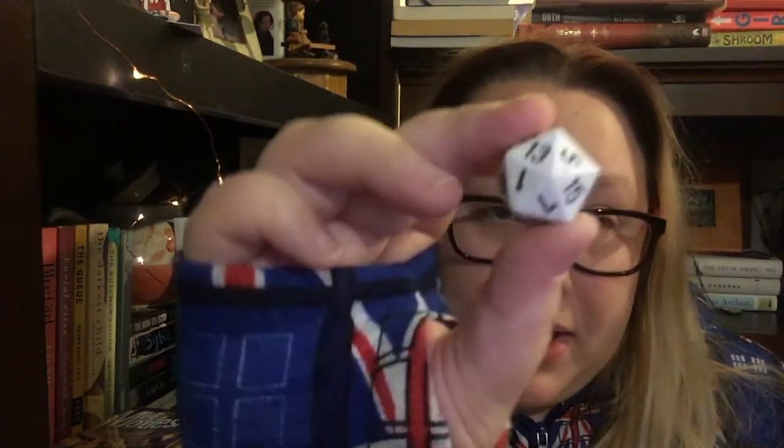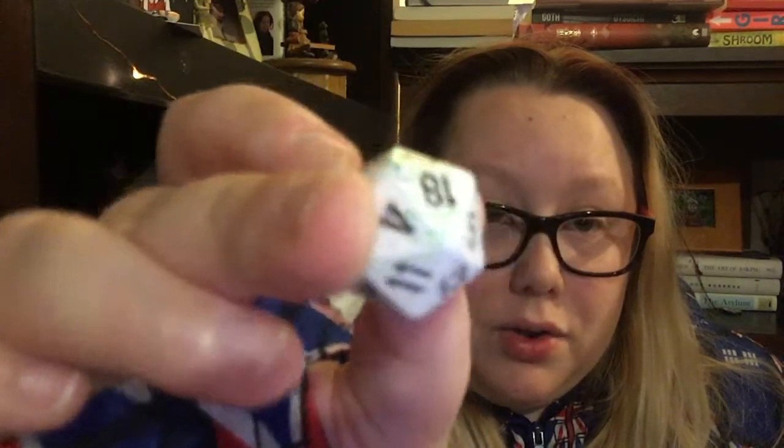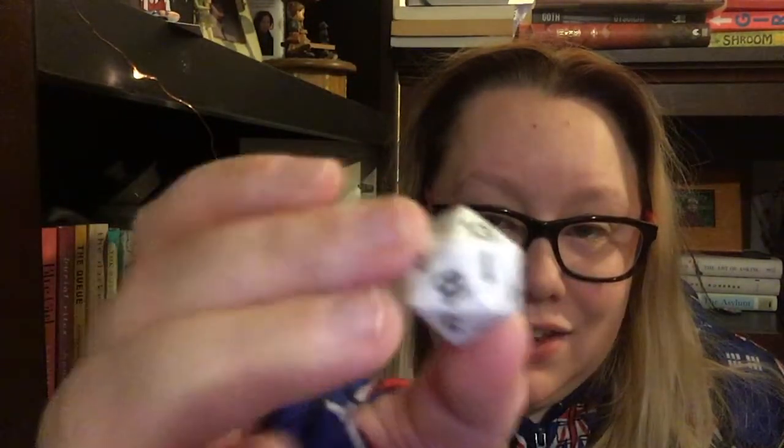Okay, so this is one of the 20-sided dice. I've never had one of these in my life, and it's green speckled. It goes with the magic card. I know it goes with the magic card, and I'm just like, that's pretty funny.